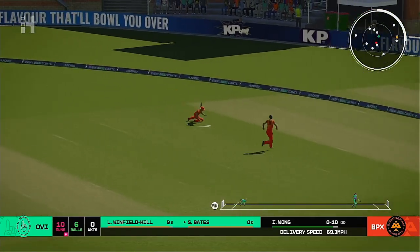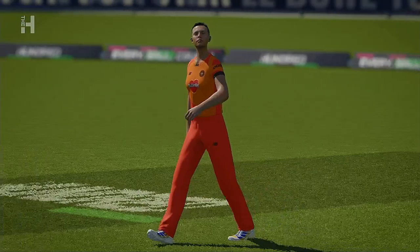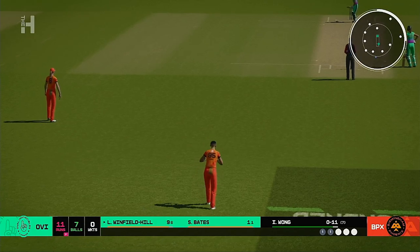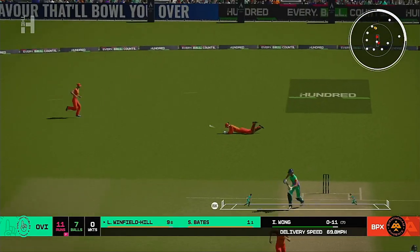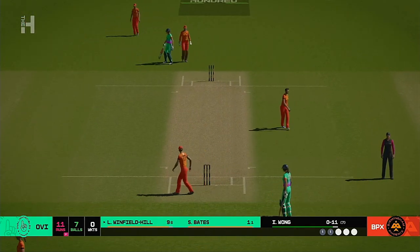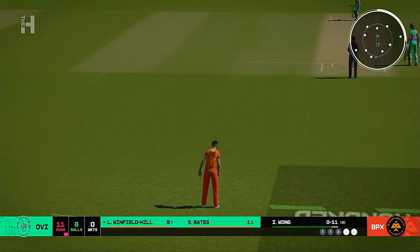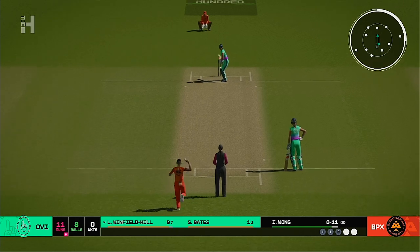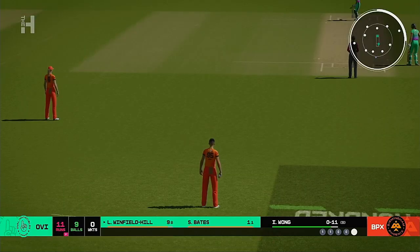Pulled away, but straight to square leg. Edged. Got to follow up that last delivery. Found the edge, but no reward, but putting pressure on the batter. Nearly gets the edge. Wong with a great delivery there.